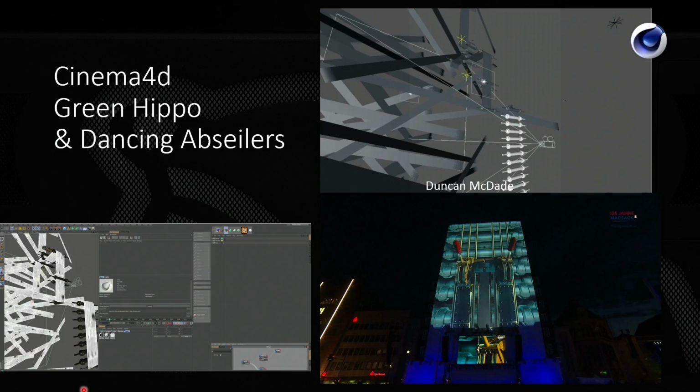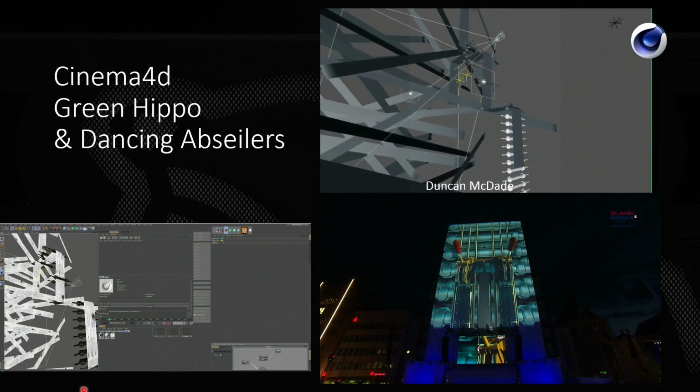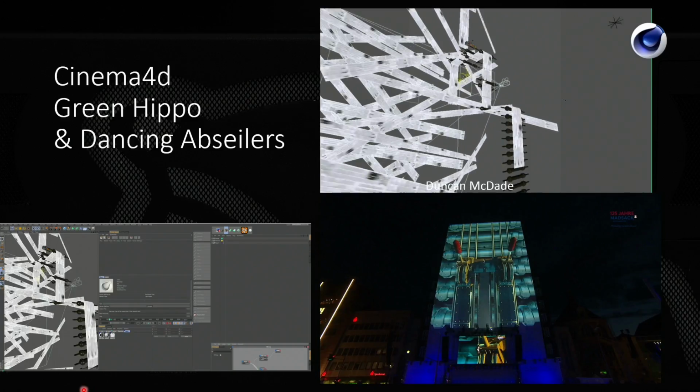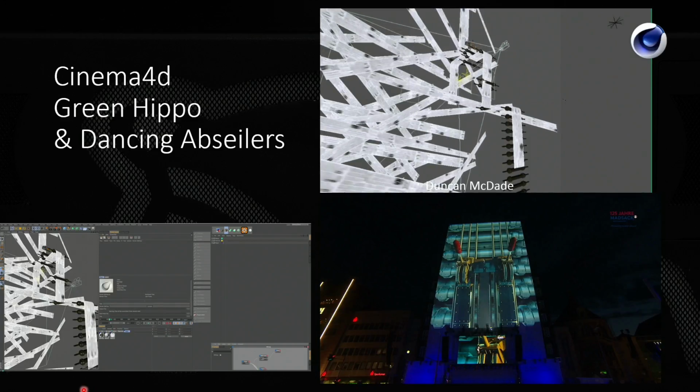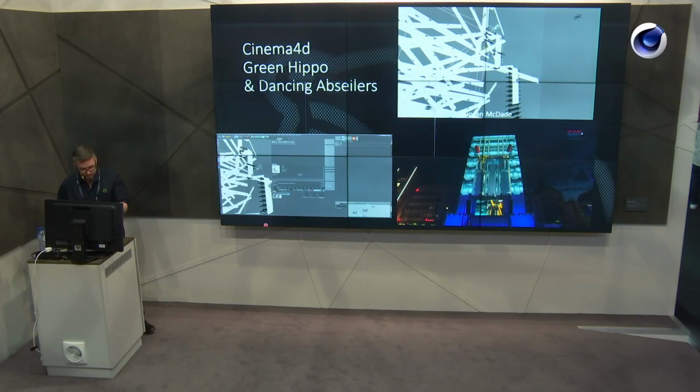So I contacted Duncan, who did this in Cinema 4D, and asked him to send me over a little something of the project. So up on the top right here, you can see the camera, and we're going to see a little movement of the camera inside Cinema 4D, and then we're going to see how that looked on the building. Okay, so it's really straightforward. It's just moving up the building.